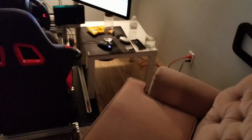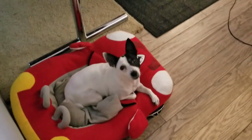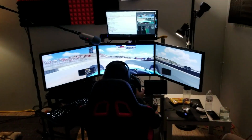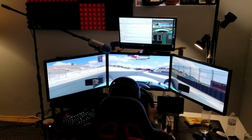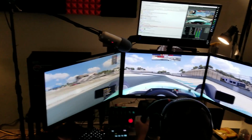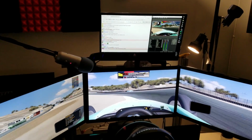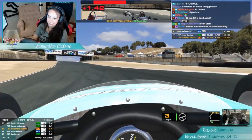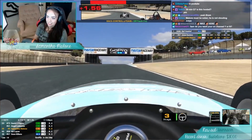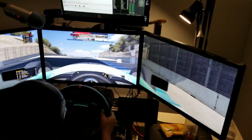This is where apparently I sit, I guess. She's taking over my stream. Yeah, here's Roxy. Oh, hello there. But this is in full operation mode right now. That's how it looks. Yeah, this is hosted. She's doing a hosted race, having some fun out there, talking with chat, having a good old time. I'm not very fast. You're doing great.